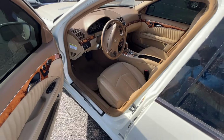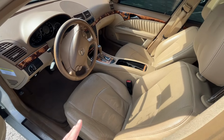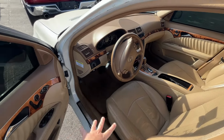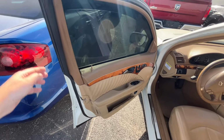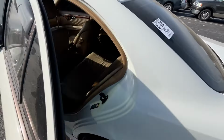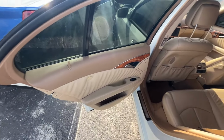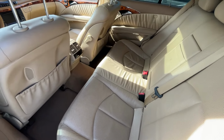The interior actually looks really, really nice. The seats are in great shape. Center console, the wood appears to be in good shape. Steering wheel seems to be fine. Same way with the door panels, or door cards if you're British and you say everything incorrectly. Because they're not cards, they're door panels. Back seat looks pristine.